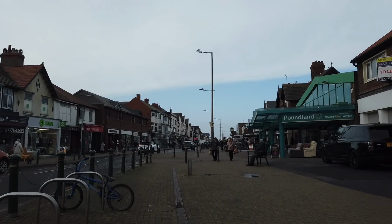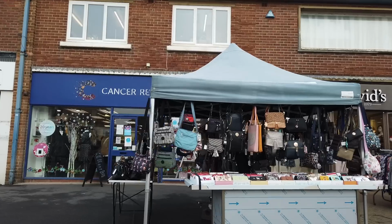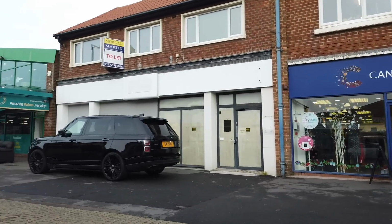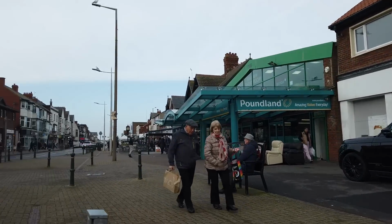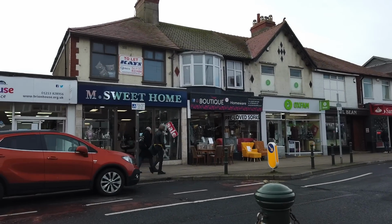A bit of a market going on here, look, this morning. It's not a bad morning either. It's quite mild. There's quite a few people around. There's more people around than I thought there would be.